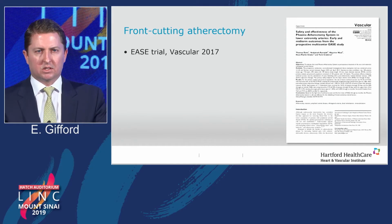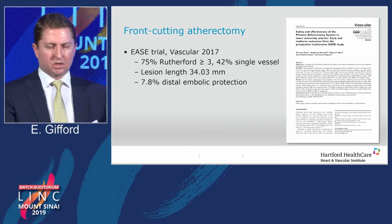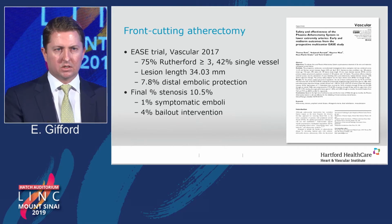So just looking at this particular device for atherectomy, in this short and midterm trial, this was 75% of patients with a Rutherford classification of 3 or greater. 42% of the patients within the trial were treated with single vessel runoff. Pretty short lesions within this particular group, and a small minority of the operators used a distal embolic protection device.